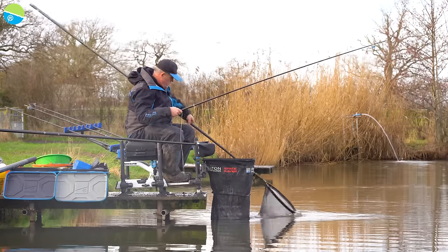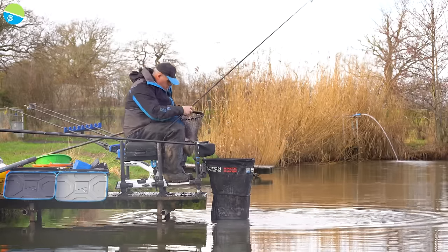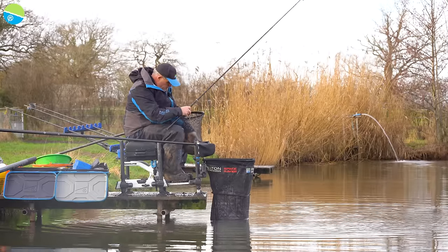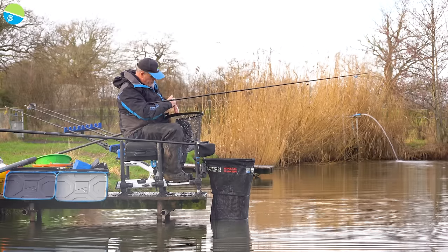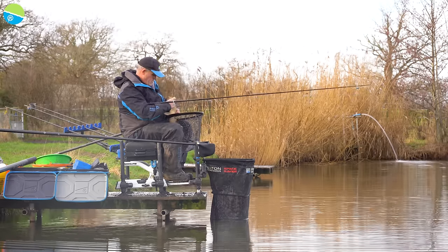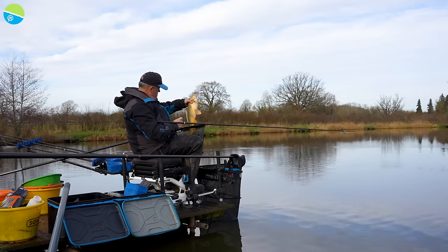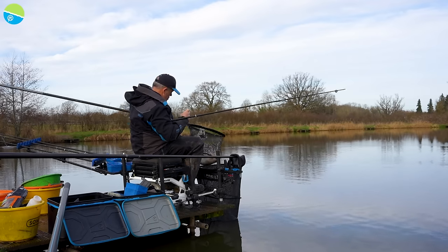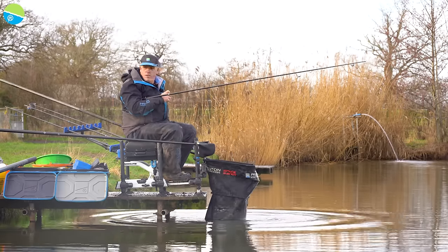Nice common. Beautiful sized fish, eh? Woo! Perfectly hooked. Look at that. Brilliant. First half an hour on a nice winter's day at Court Farm Fishery. Great fishing.